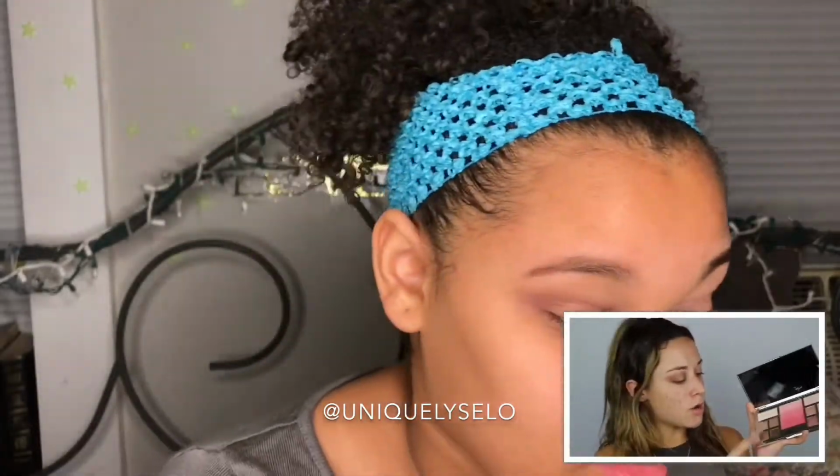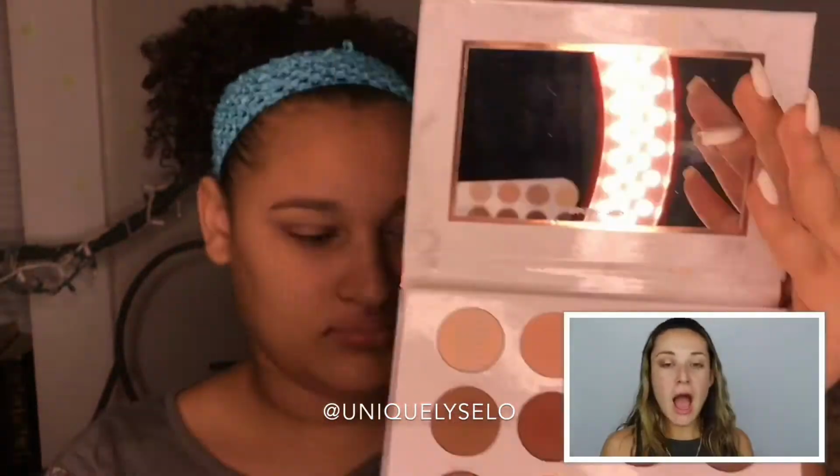Now for the lid, I'm going to go in this color right here called Glitz, and it is just like a light goldish color. I'm going to pause there and go ahead and move on to my face.